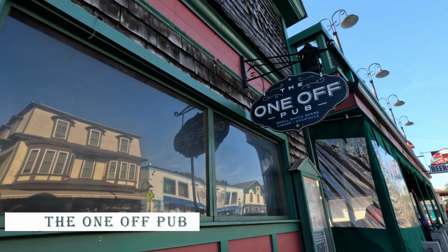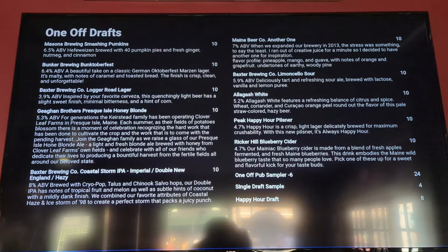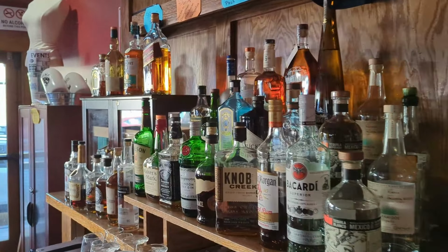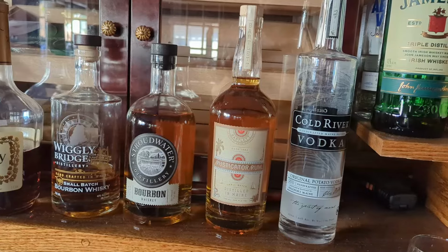Speaking of nondescript or hidden bars, if you are looking for one, particularly gentlemen, if you're out shopping with the lady and you want to escape for a little bit, come to the bar I've been running this season up here in Bar Harbor, Maine. It's called the One-Off Pub. It's connected to Beer Works. While it has the same food menu, it does have a different drink menu, cocktail menu, and of course, beer menu. And whether I'm here or not in future seasons, this is a great little spot when it's open to kind of like quietly get away.